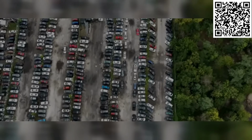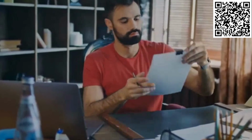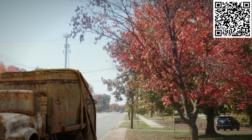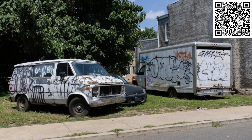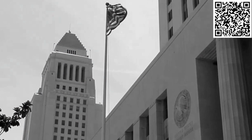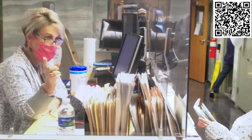Number 2, the abandoned vehicle bonded title process. This one sounds complicated, but it really isn't once you understand the steps. In many states, if a vehicle has been sitting on public or private property with no owner in sight, there's a legal process to claim it. You file paperwork with the DMV or the state's motor vehicle department.